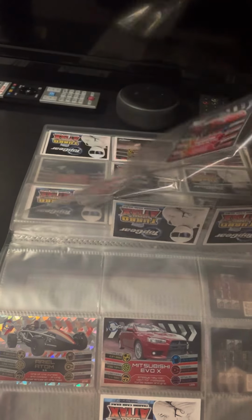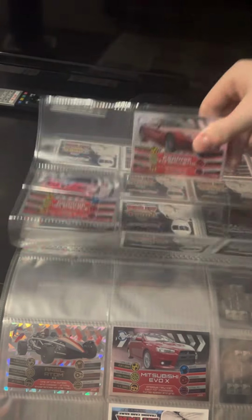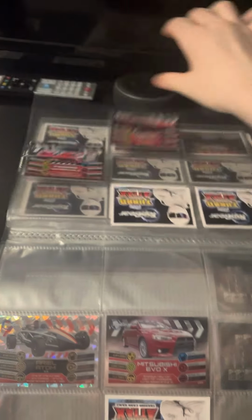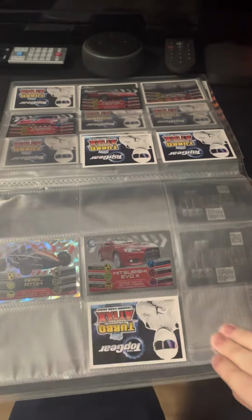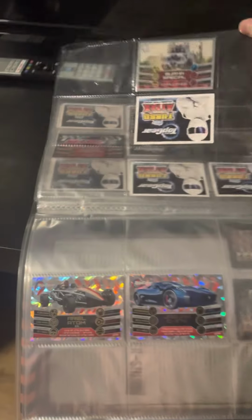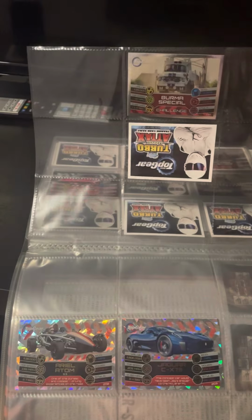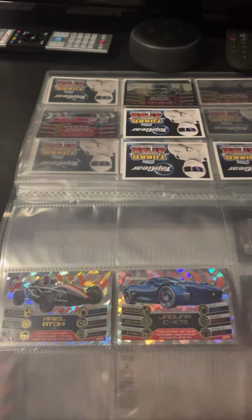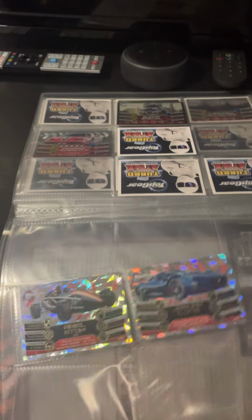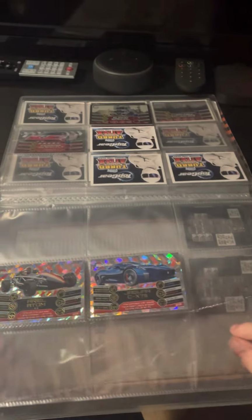Berlinetta, Ferrari 458 Speciale, and then I've got Mitsubishi Evo X or Evo 10, Bac Mono Special, Ariel Atom, Jaguar CX75. I'm guessing these are the rare ones I got from ages ago, because they're literally shining. And then, I don't think I have any more.